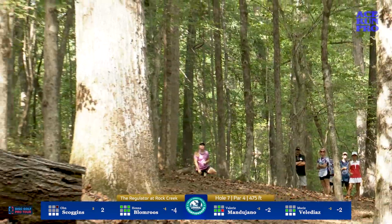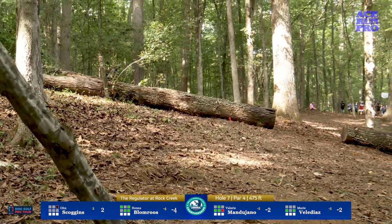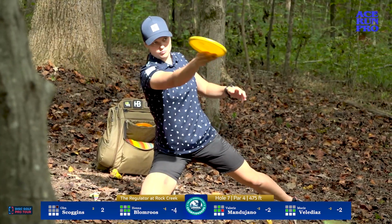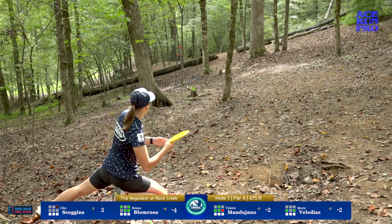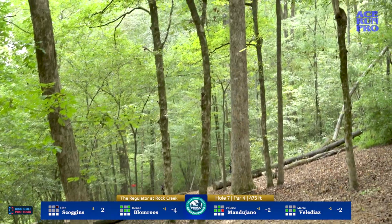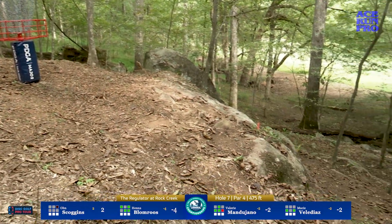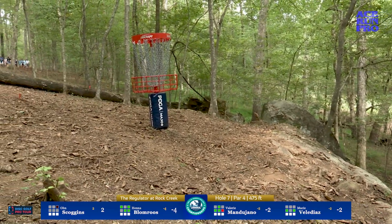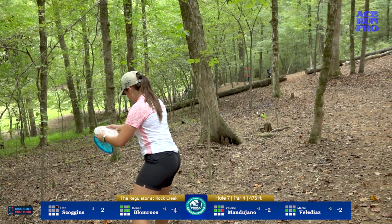I love the angle Macie's landed at with her drive. I do prefer the high right side versus the low left. Definitely. Blomroos back to a knee. We've seen a trend here. That was a beautiful shot. It was. I mean, inches away from landing her at the top of the green, but I wouldn't have changed anything about it.